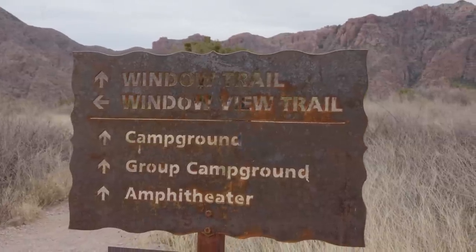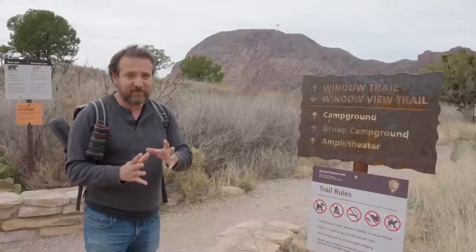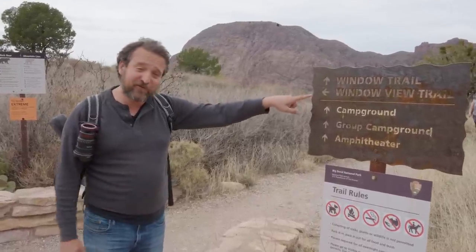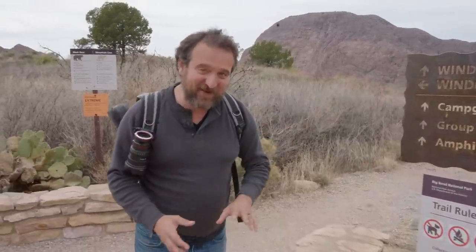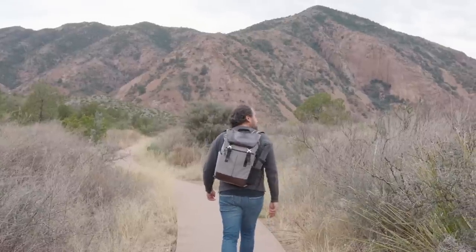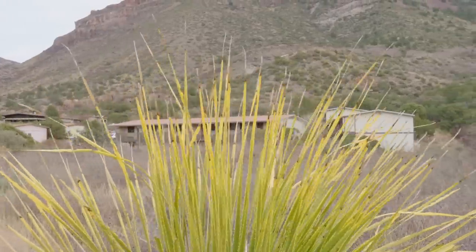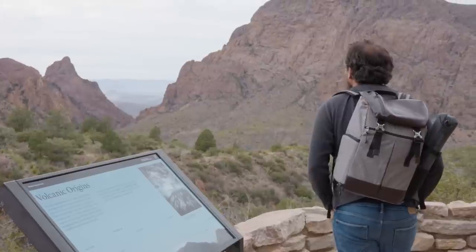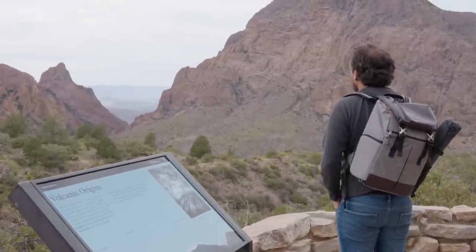Okay, we got a big trail today. We are doing the Window View Trail. Not the Window Trail. The Window Trail is 5 miles. The Window View Trail, less than 0.5 miles round trip. But you get a great view of the window. You're just not getting up close to it. Made it to the window view, and this trail is great because it is fully paved, so it really is accessible to everybody, and you get a great view of the window within about 15 minutes.